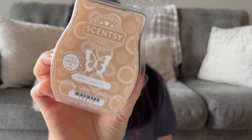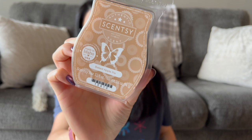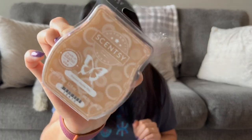I just wanted to give it a try, start preparing myself for some fall scents. So I did get Baked Apple Pie. This one isn't going away. I think it's staying. Oh, that's good. It's spicier than I thought it was going to be. I think it'll be a good fall scent. But because it's staying in the catalog, I think this will be like a one and done. Like I'll probably remove this from my club now just because I just wanted to give it a try. It's okay. Like I said, spicier than I thought it was going to be. There's something on the bottom that I don't love as much. But yeah, it's fine. This will be good for the fall time, so I'll just save it for then.